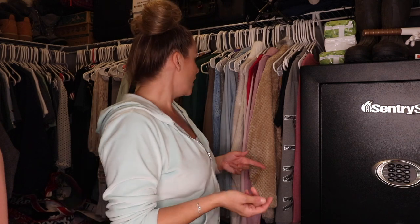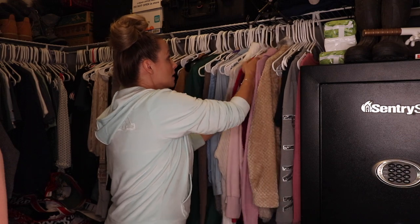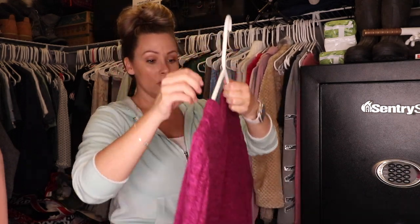And you know what? I actually do a lot of my shopping at the Goodwill. One man's trash is another man's treasure. And there are so many good clothes that you can find at the Goodwill. Some of them are even name brand and they've hardly been worn. So a lot of these sweaters, like this one here, for example, I got from the Goodwill.